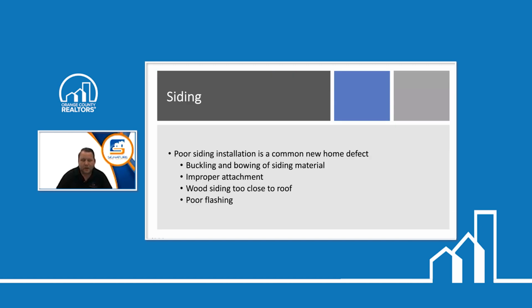Siding, we see this quite a bit. Poor siding installation is common. New home defects include buckling and bowing of siding material, improper attachment, and wood siding too close to the roof. Typically you'll see wood siding right up against the tile on a roof. You've got to have a 1-inch clearance. It can't be touching the roof. And then also we see a lot of poor flashing like we mentioned earlier.